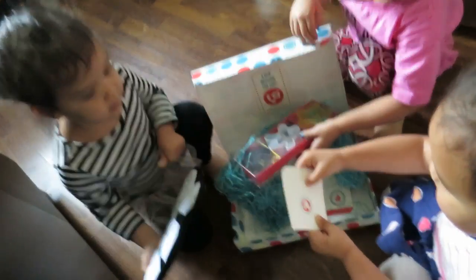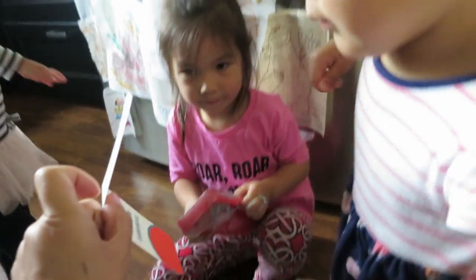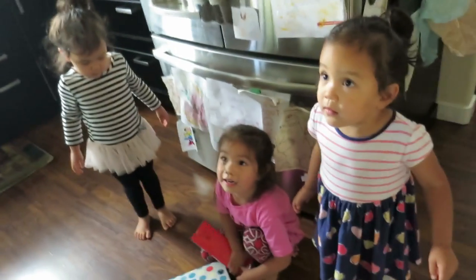Is that Mickey's glove? It's another one. Cookie cutters. Mia, did you find another one? Yeah. Daddy, look! Mickey Mouse gave us this. What? He was in our house. Oh, he was in our house? Yeah, he sneaked in. How did he get in?